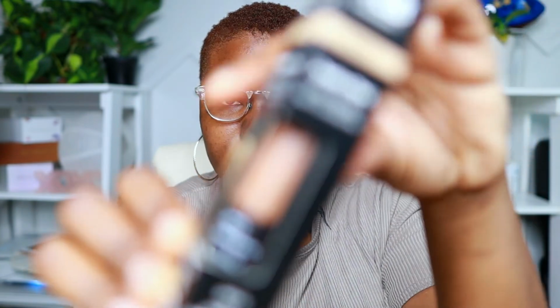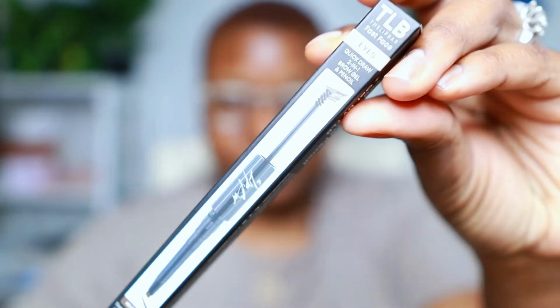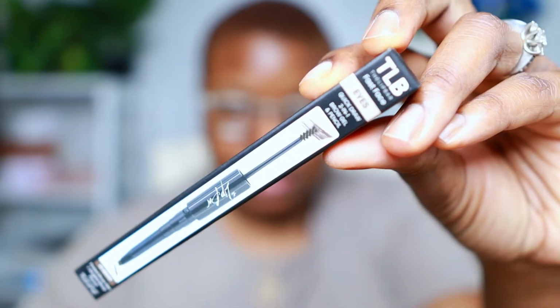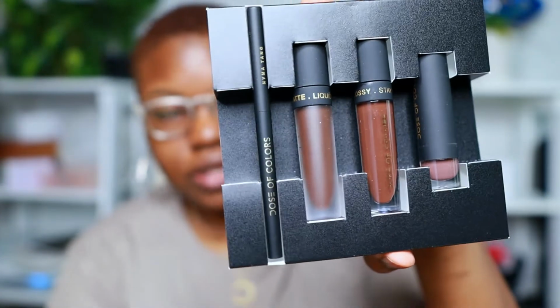So, okay, now that I got the boxes open, I can show you guys what was in them. I got the Tinted Moisturizer from the Lip Bar, who I've tried some of their lip products before and really like them. I also got their brow pencil. It's a 2-in-1. It's a gel and a pencil. And then the first thing that I opened was this from Dose of Colors.